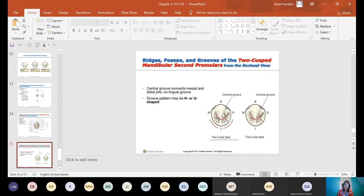This one doesn't have those grooves. You can have either one. There's no like, one's not more common. There's no rhyme or reason to it. But notice there's no lingual groove. Neither of them have a lingual groove because they only have one lingual cusp.